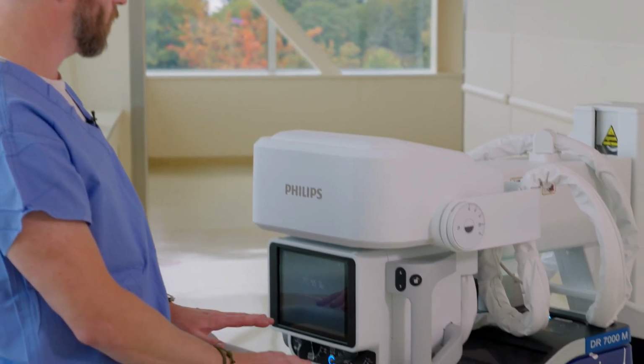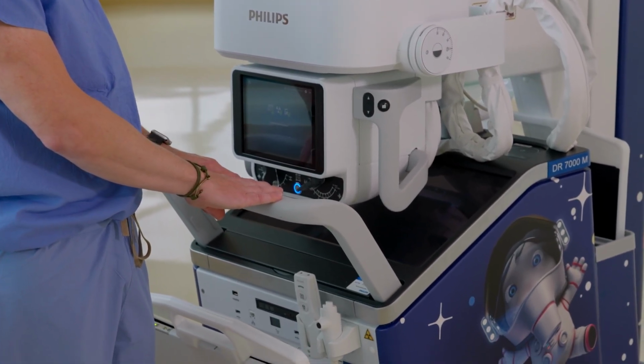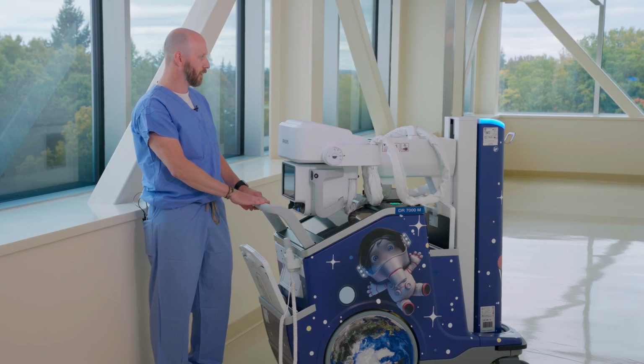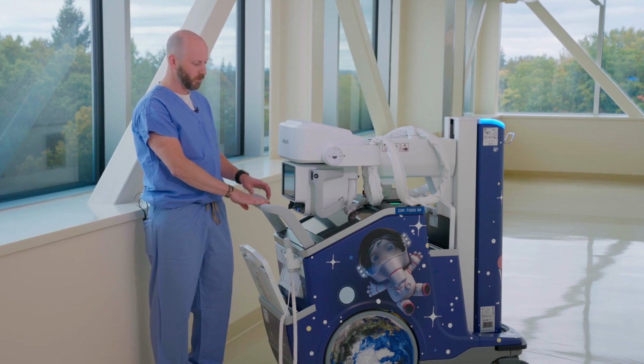The machine again is a little smaller than the previous generation, and that allows us to get into different rooms and much tighter spaces, and it allows us to get imaging we couldn't quite get before because we're able to squeeze into those tighter spaces.